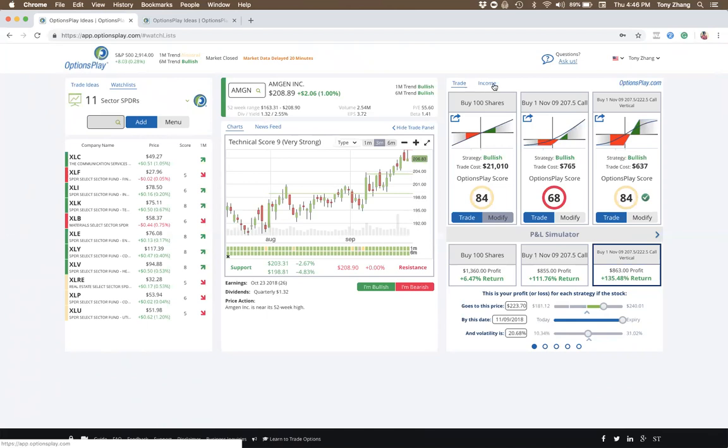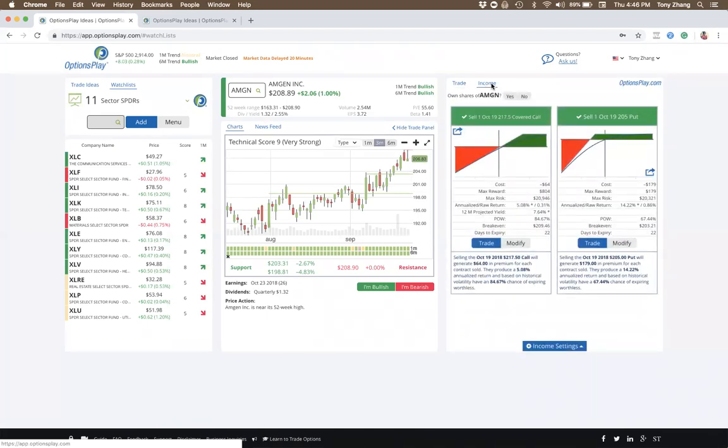So today we're going to first focus on the income tab, which will tell us which covered call and cash secured put to trade, and then I'll come back to the trading tab to show you the credit spread side. And I want to show you how easy it is to pull up a covered call and cash secured put using our tool compared to pulling up a full options chain.